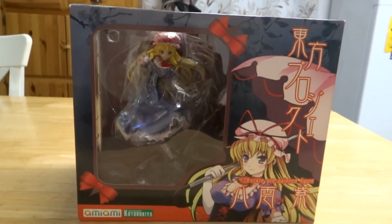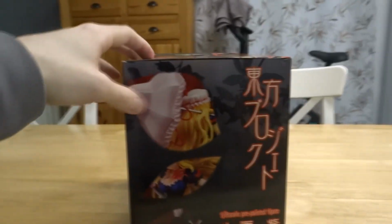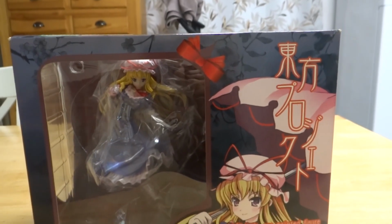Last but definitely not least is the Toho figure, which I bought used. It's an old model from 2010. I'm really impressed by the condition of the box, honestly, and everything. It looks like it's pretty much new.